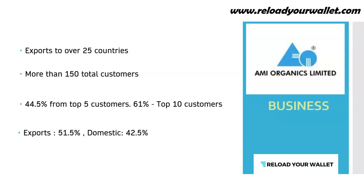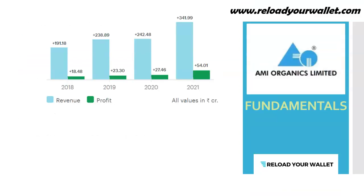Suppose product A does good sales this quarter or this year, next quarter or next year some other product within their own portfolio will start doing better than this. So suppose 100% of revenue comes from 10 products, their top 10 list keeps fluctuating. They have a lot of products which can add to the revenue, and that's why their revenue is not getting impacted. That is seen in their growth of sales also, which we'll see further when we talk about fundamentals.